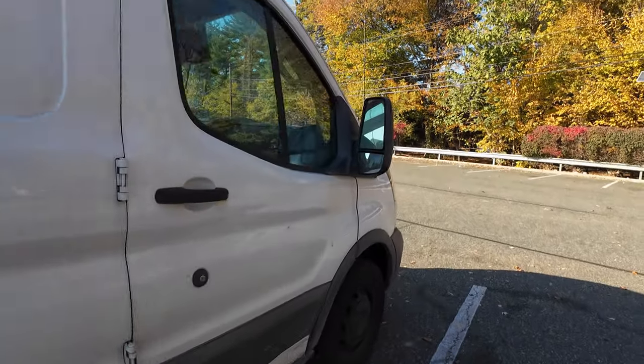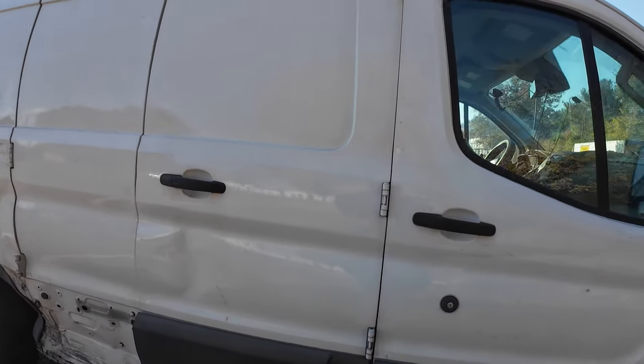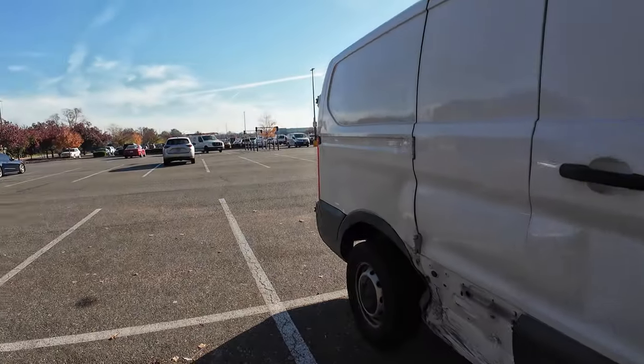But yeah, that's pretty much it. I mean, for a van like this, all of it's been through, it's still holding on. No rust, clean on the bottom, and it runs perfectly fine.